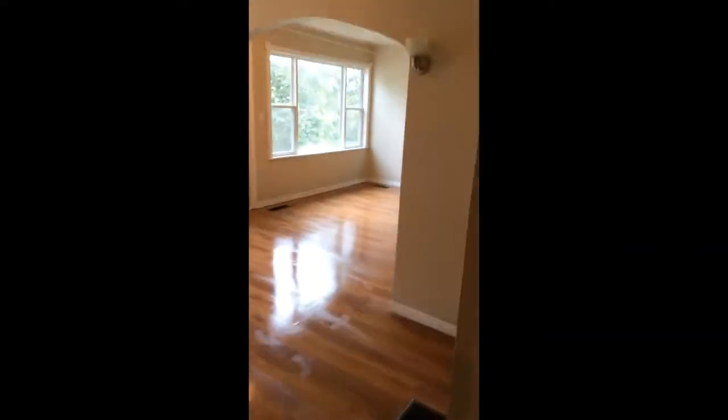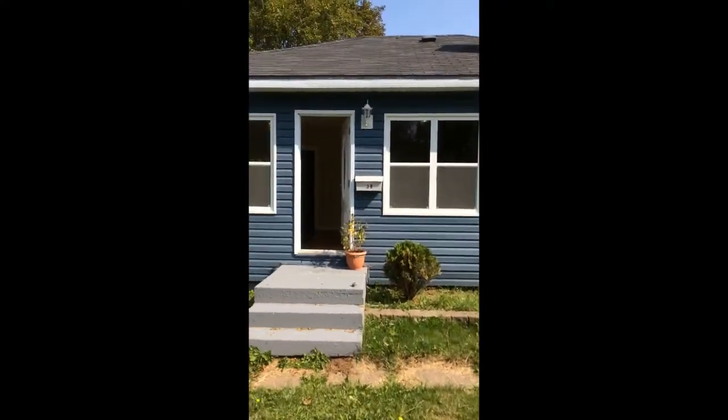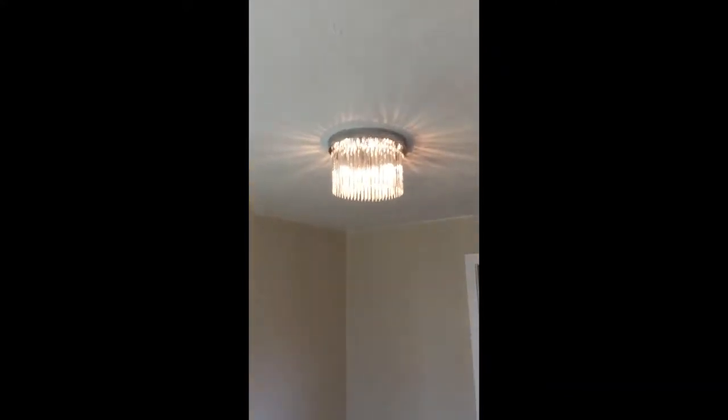And that's it. Yeah. And that's a whole house. Okay, so this is the finished product. I'll show you everything in the house. We just got the appraisal done today. It came in at $89,000, which is fantastic.